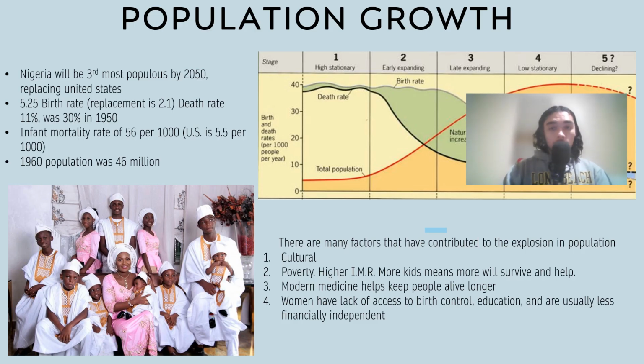Okay, so population growth in Nigeria. Nigeria's population is exploding. They're going to be the third most populous country by 2050, replacing the United States, which is us. If we look at the demographic transition chart, we can see that Nigeria is pretty safely on number two. Birth rate has remained pretty consistent, while death rate has had a pretty steep fall off as a result of modern medicine. And this means that population is just going up. The current birth rate of Nigeria is 5.25. Remember, the replacement rate is 2.1, which means that they're well above that. More than double, in fact.